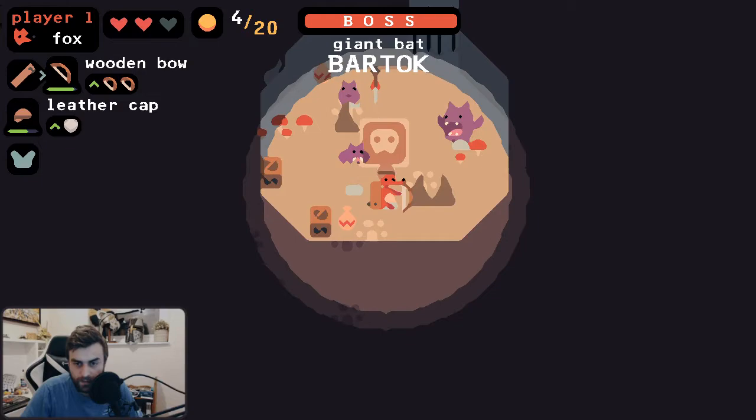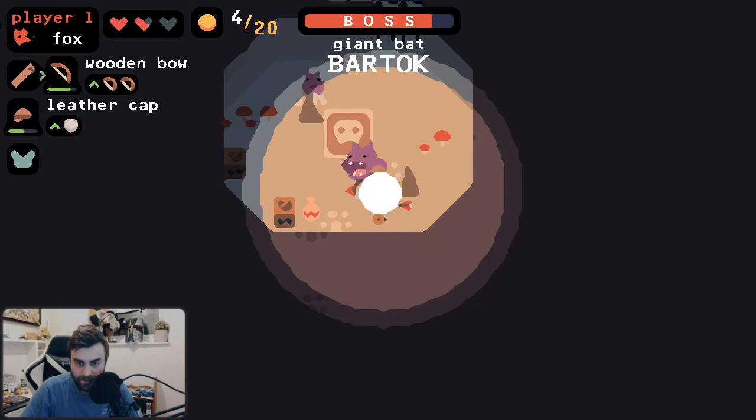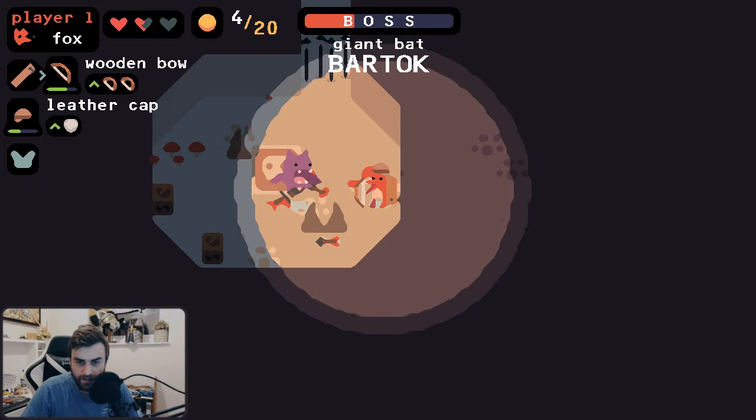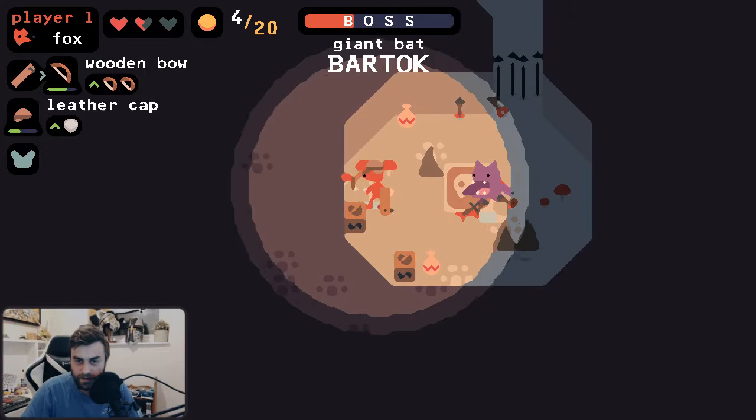God, 2 damage, but not reliable at all. Okay, guess that. The bat juniors, let's call them. Oh, not much space. Got a good spot here. God, reload time is savage. Oh, gotta move. Okay, you can shoot diagonal as well. Good to know. Pew. All right, Bartok. Nice.